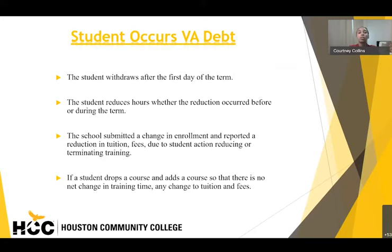Okay, so student accrues VA debt. This is something that draws a lot of questions from you guys, rightfully so. You can accrue VA debts several different ways. One way is the student withdraws after the first day of term. A lot of times certifications are already submitted and sent to the VA. The VA has started the processing to send you your money, but in the midst of that, you decided to withdraw. That might create a debt.